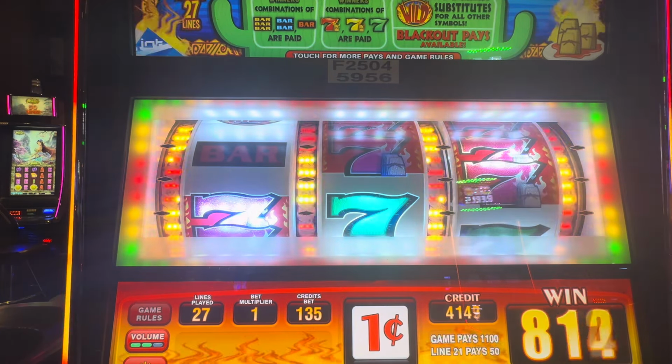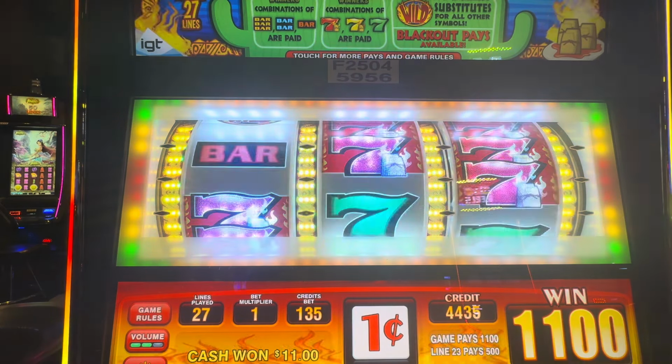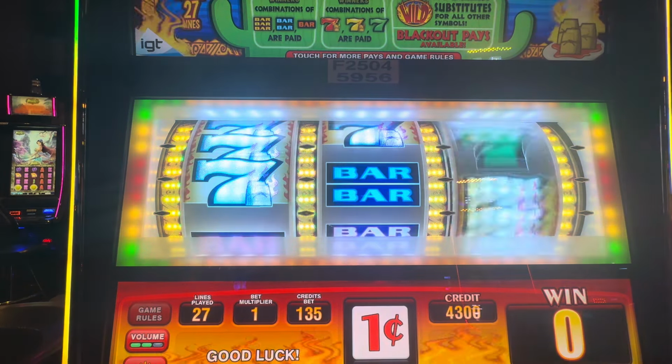nice size little hits that you wouldn't necessarily expect to have. And nice size hits meaning, again, you're $20, 30, 50, 90.